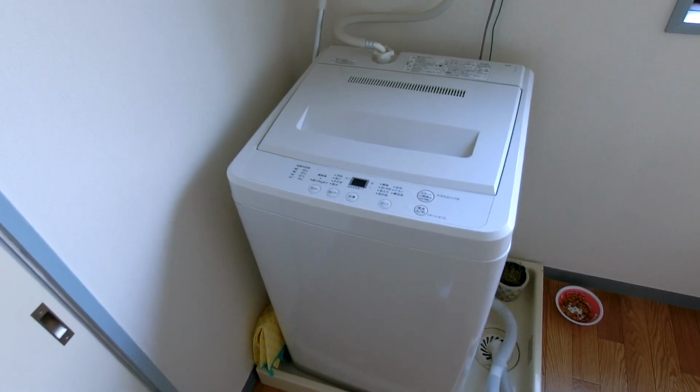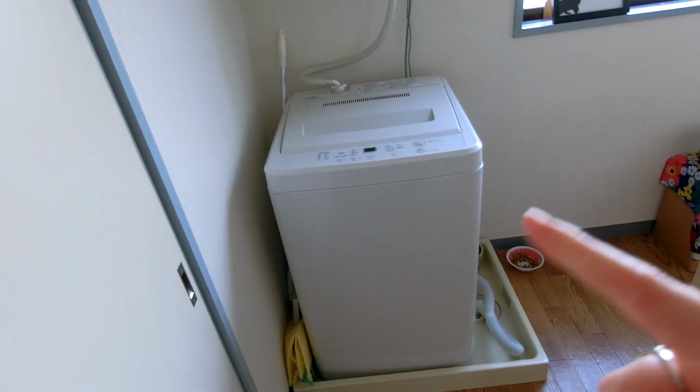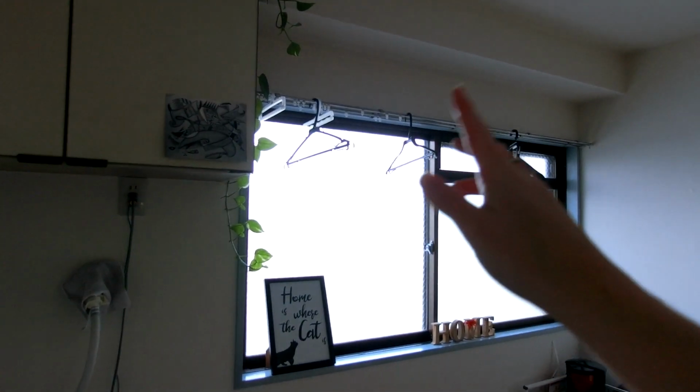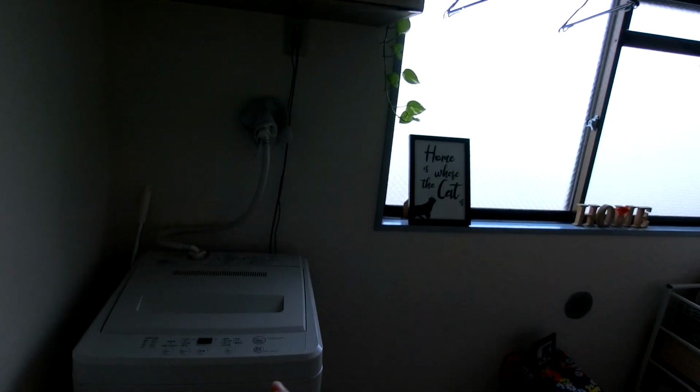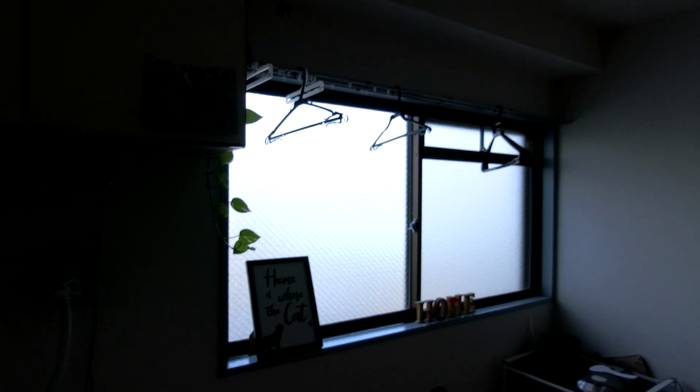And this is, you guessed it, my washing machine. In Japan, it's actually very normal to have only a washing machine and not have a dryer. You basically hang your clothes. That's why there are hangers next to the washing machine. So I hang my clothes. If it rains, I hang them inside here. If the weather is good, I hang them outside.